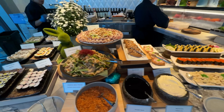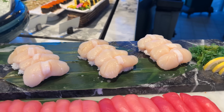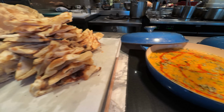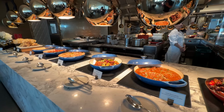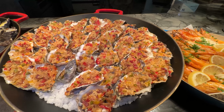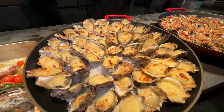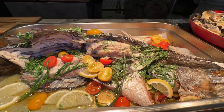Of course, there's sushi and sashimi, and this is one of the rare buffets that has scallop sushi. That's always a welcome sight. There's a noodle section, there's an Indian section, there's Chinese food. And there's a second seafood section where it's filled with grilled cheesy oysters and butterflied king prawn. This is one of the most beautiful buffets I have ever seen. And it is definitely the most beautiful buffet I've seen in Australia. Also, this buffet, as soon as it opened, every single table is taken. Let's go eat. Round 1.